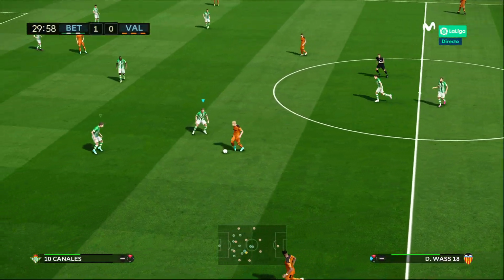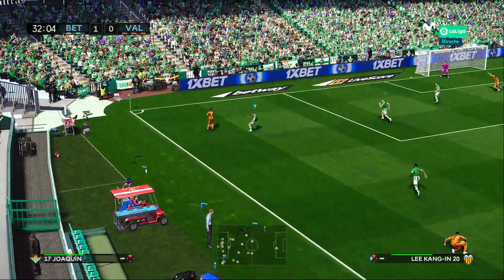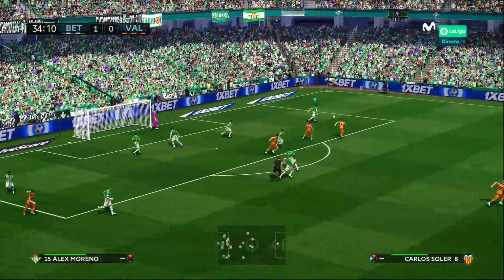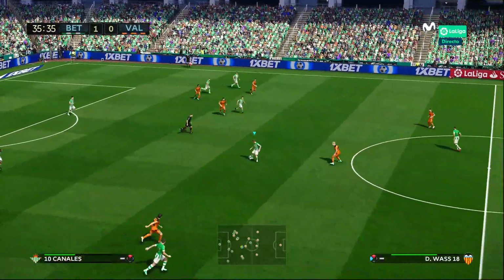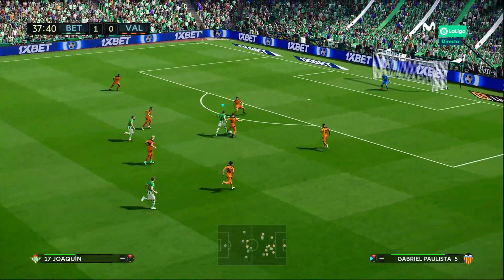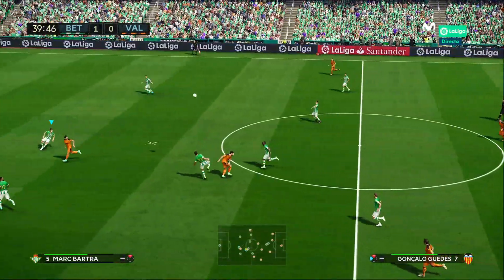Chelsea, we've had Chelsea, Manchester City, we've had talk here. Liverpool. Never happening, but happening all the time. It's kind of odd. Joaquin pulls ahead of the Korean midfielder Lee Kang-in. He's ultimately dispossessed. Valencia boot it long.